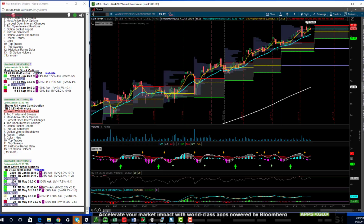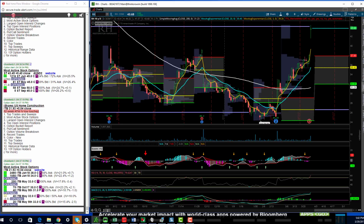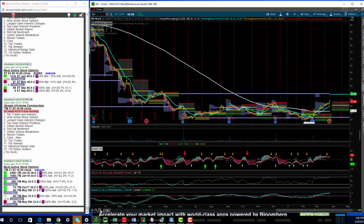Retail, the retail does this. I feel like whenever XRT bounces quite a bit, it's a good place to fade it. I actually threw on a couple short call spreads fading this move. Obviously, Restoration Hardware was the catalyst today. Big move up there. See that VPOC being taken out? Again, sometimes these things act as magnets.